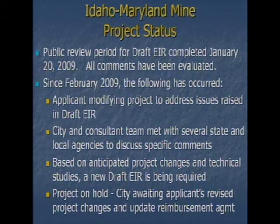Third, based on the anticipated project changes and technical studies that we know will be necessary, given what the applicant's indicating to us about issues with the project, a new draft EIR is being required, and we'll be prepared to advance this project. So right now the project is on hold. We're awaiting the applicant's revised project changes, and based on that, that will evolve into a new EIR.